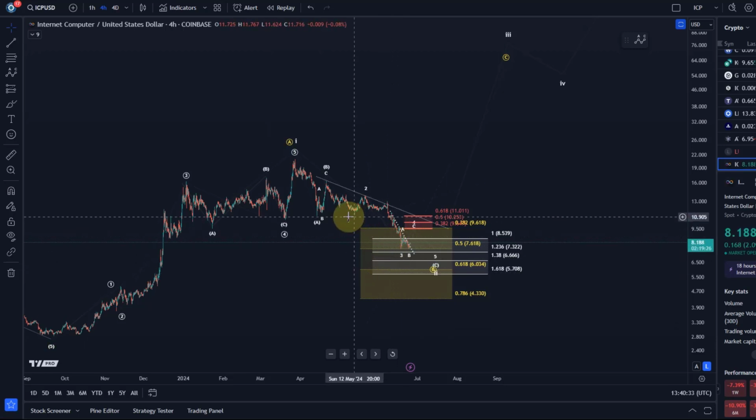Nothing unusual happening. And finally, we get some movement because we only had months and months of sideways correction here until finally something broke here in June. That's the update about ICP.